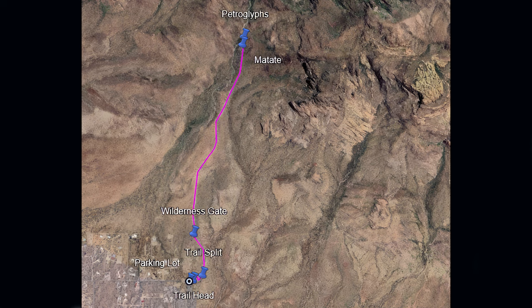Unfortunately, we don't know exactly who camped in that area. It could have been the Apaches, it could have been the Navajo, it could have been the Hohokams, and it could have been a mix. They could have been Navajo for a while, and then the Apaches. We just don't know. And that is yet another mystery of the Superstition Mountains.